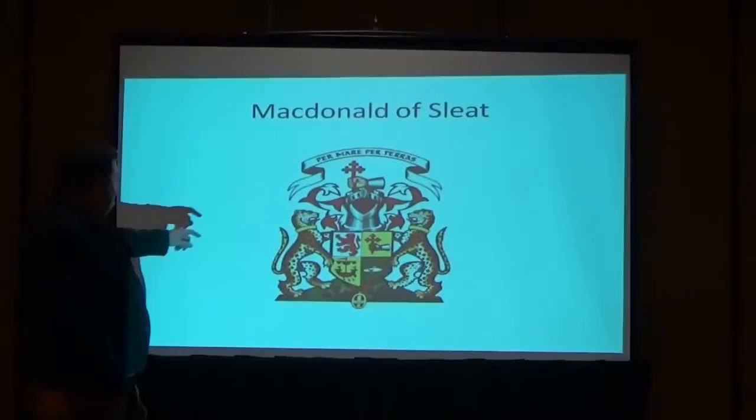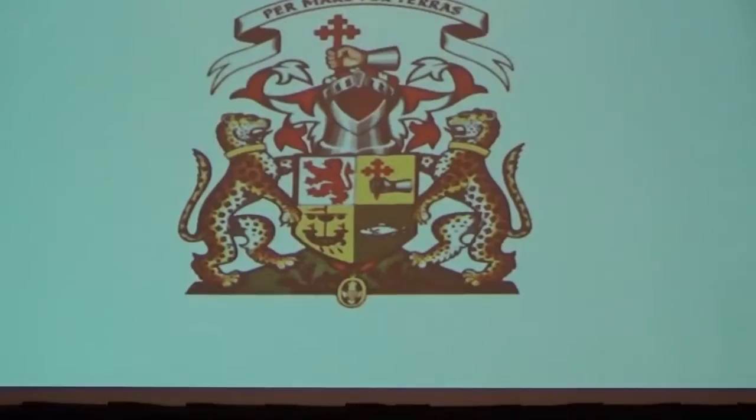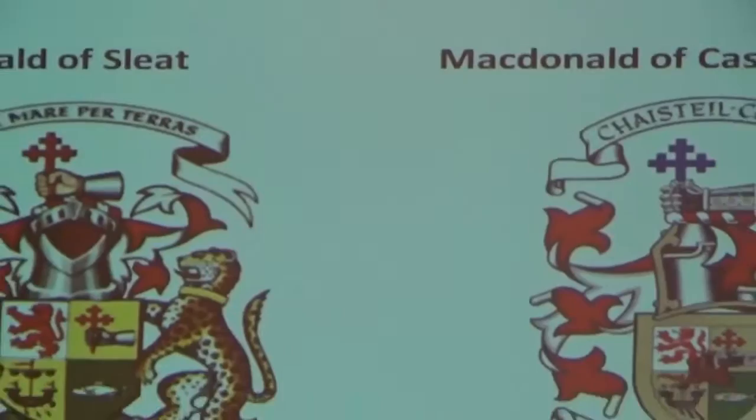Okay, next. And then this is Ian's. You can see, just to show you again, that there's no gold border around it, no castle. Okay, next slide. I forgot I did this. You can see, very similar.